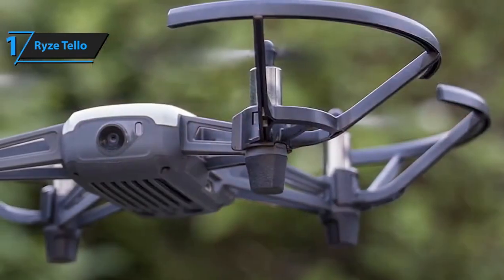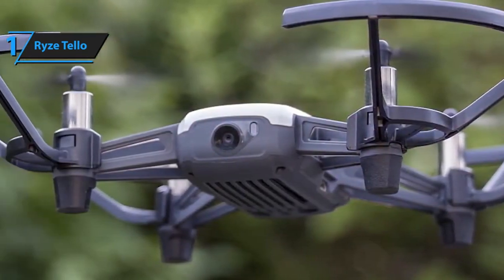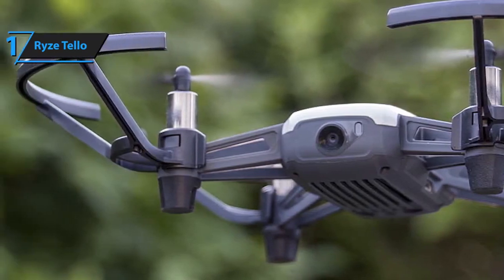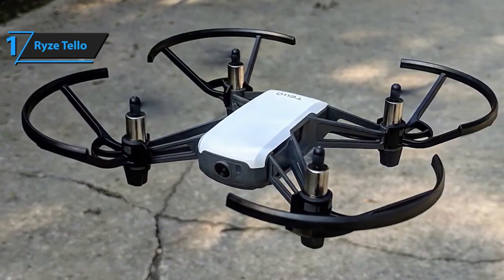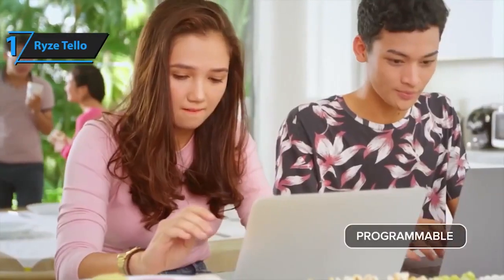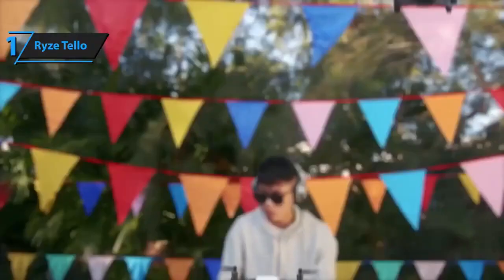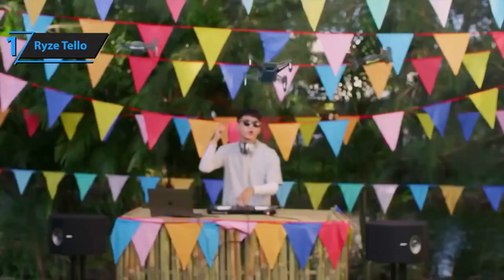However, there are a couple of things that we thought could be improved. Namely, this drone can't fly for long. Its maximal flight time is around 13 minutes, which is way below average. Even so, it's perfect for killing boredom and shooting some quality aerial pictures and clips. Although Tello does have some room for improvements, it also offers a plethora of unique, exquisite features, which is just one of the many reasons why we think it's one of the best budget drones in 2020.